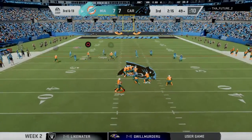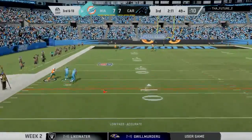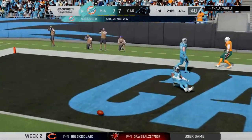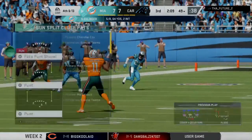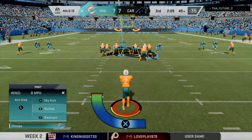Big trip. Looking to throw. Dancing to his left. Oh, he's going to go for it all. That's going to be knocked away and incomplete. Akello Witherspoon, really good coverage from the Colorado man, getting a hand in on it.